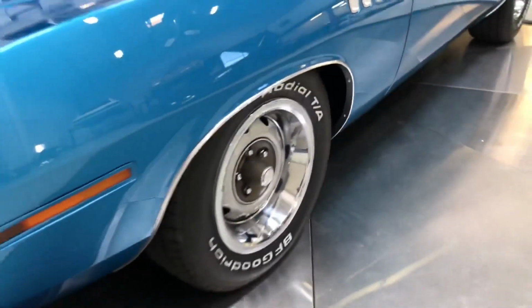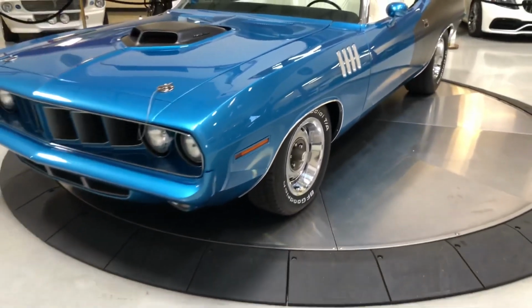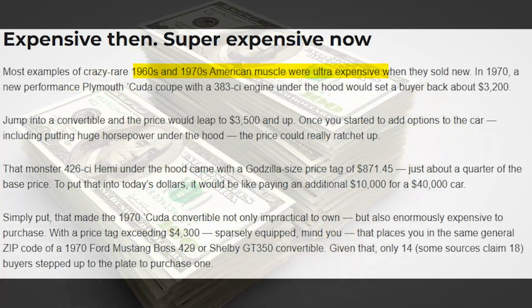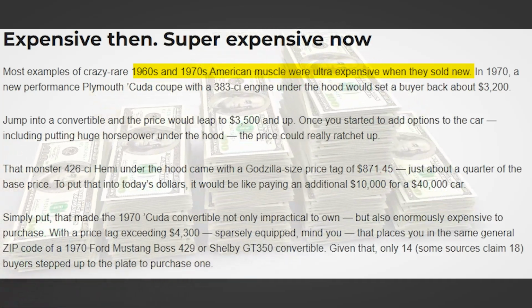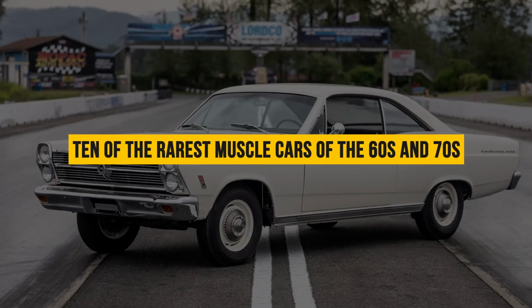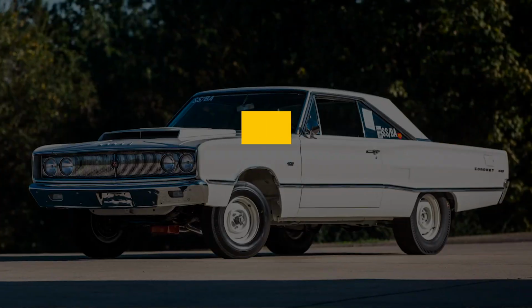While some of these iconic machines were mass-produced and can still be found today, others were made in such limited numbers that they're almost impossible to find. Many of these rare gems were built as factory drag cars, designed for high-octane races that often left them battered and broken. On top of that, their hefty price tags back in the day meant only a few could afford them. So, today we're going to explore 10 of the rarest of these muscle car legends.